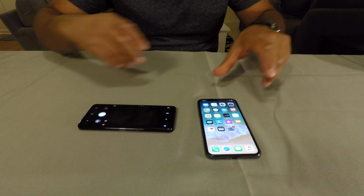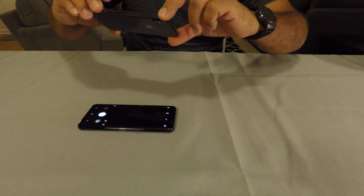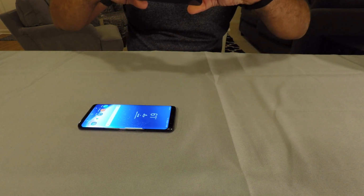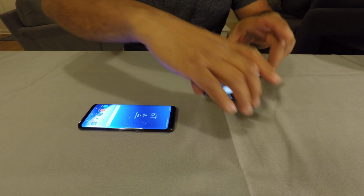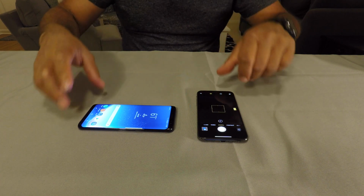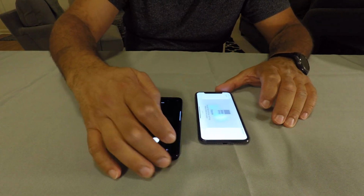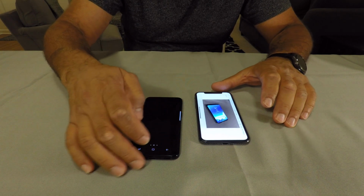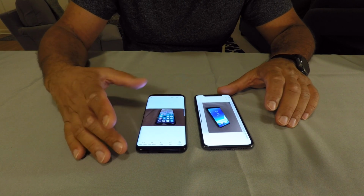Okay, and I'll do the same here. Okay, and we'll look at how they handle those things. So I'll pull up the picture here, and I'll pull up this picture here. Got it. Both of these in the same lighting.